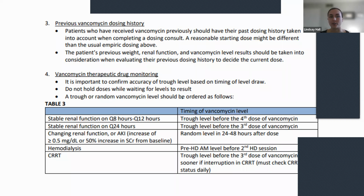We also look at patients that have recently received vanco. So for those MedRec techs, a lot of patients in nursing homes in our area will actually get vancomycin. So if they've been getting vanco, we wouldn't need to load them. We would want to check a random level and see how they're doing, and then dose based off of that. And then that therapeutic drug monitoring we talked about. So we have to time out our levels to get an accurate trough. So depending on their renal function, that tells us when to time the level.